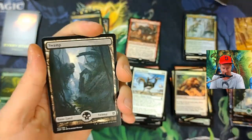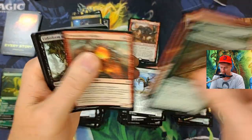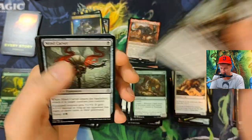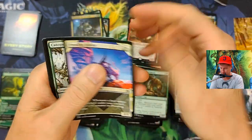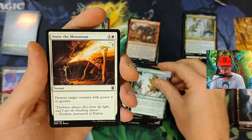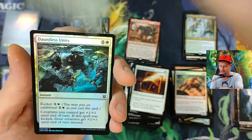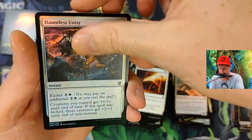Aw. Hoping for it. All right. One of this, one of that. Boom, boom, boom. Here we go, Daddy-O. Time to get the good stuff going. Felidar. Got the Ballast. Oop. Oh, we got something. Got something shiny in the back. Shambler. And the Dauntless. Okay, okay.